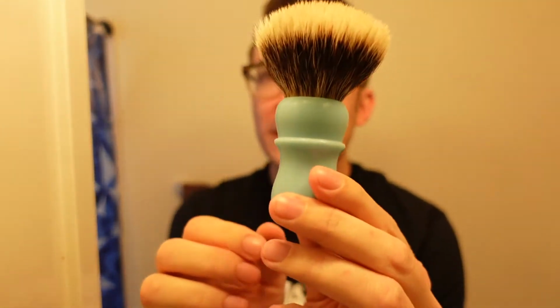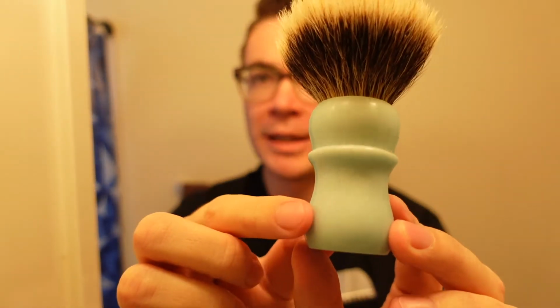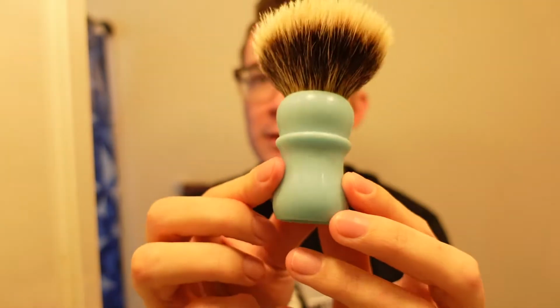Something I noticed about this brush, I've had it for quite some time. It looks like it's different shades on each side. So this side's a little lighter, and then this side is a little darker. I'm not sure if that's intentional, but anyway, something I noticed. Wonderful B8 knot. I'm going to go ahead and put this in some warm water to soak.